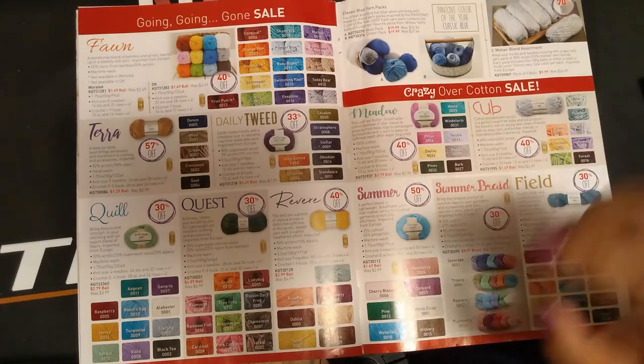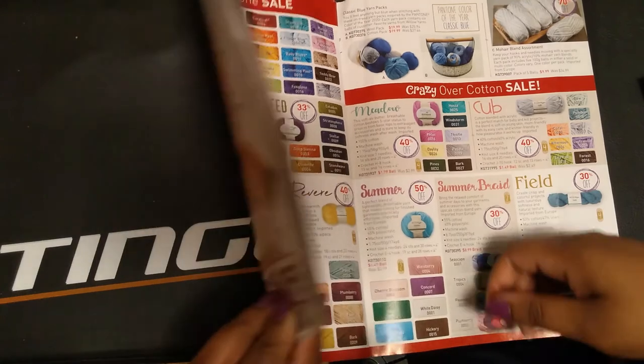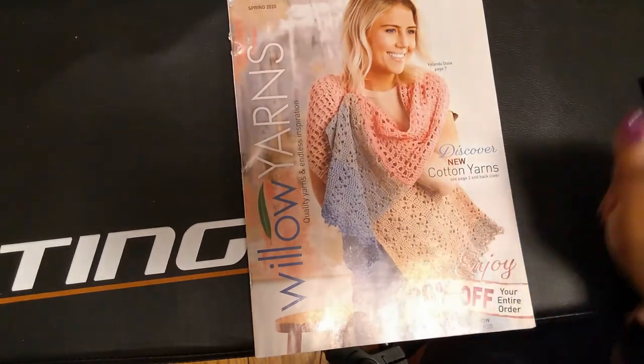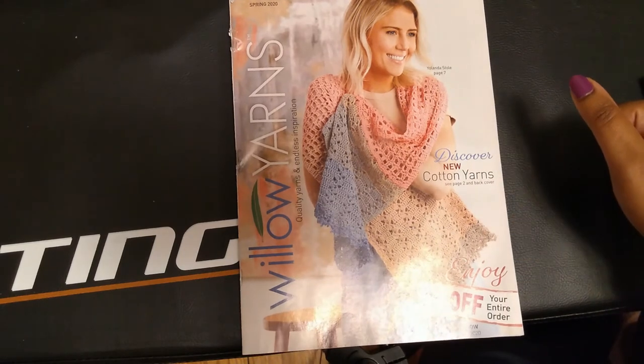Alright. We are finished with the first book of the session. So this was again the Willow Yarns Spring 2020 magazine. And yeah, tell me what you think of this one. Let's go on to the next.